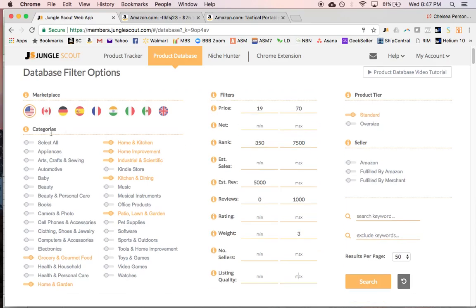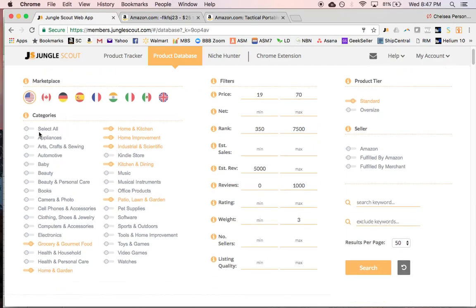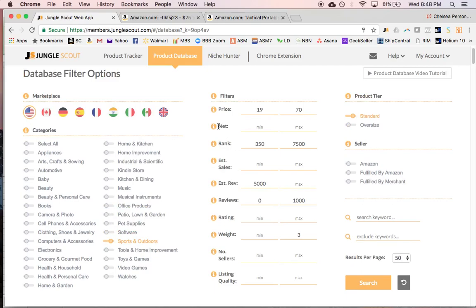So first what we're going to do is choose a top level category, and I don't recommend selecting all. I recommend going through and checking a couple of categories that you're really interested in. To keep it simple, I'm going to turn off some of these pre-selected ones, and we're just going to focus on one category. Let's do sports and outdoors, since we're feeling like doing sports and outdoors. Now this is all saved from my last search, but these are kind of the search criteria that I recommend that you search for. I'm going to actually change this to $25 to $70.